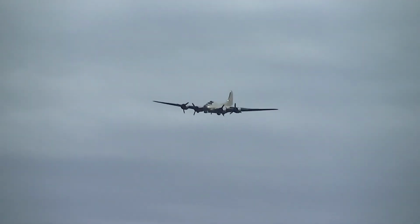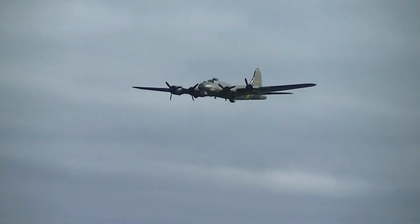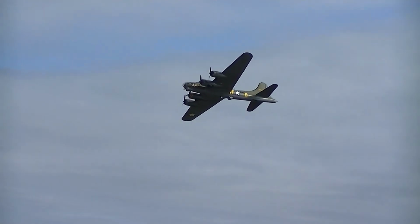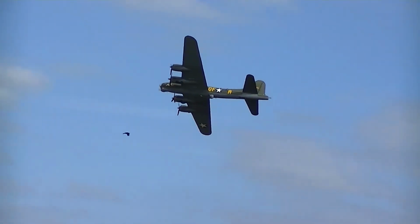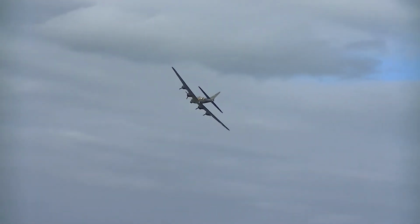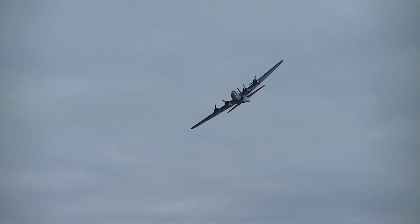The US 8th Air Force, whose bomb groups flew B-17s like this and B-24 Liberators from bases all across East Anglia. It's estimated that 27,000 of those Allied airmen were killed on board.